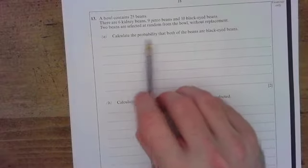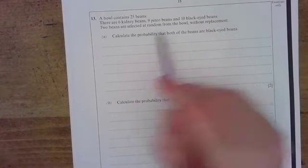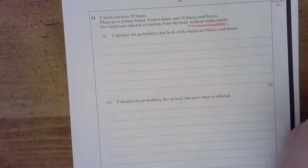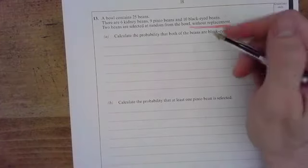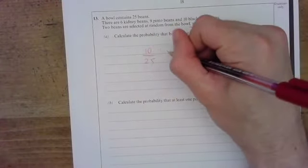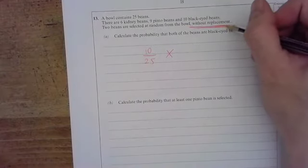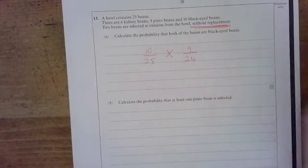Okay? It says, calculate the probability that both the beans are black-eyed beans. And we're told something really important here. We're told these are without replacement. I should read the question beforehand, but pause the video, read the question. That bit's really important. So, what's the chance that I get a black-eyed bean, first of all? Well, I've got 10 out of 25. You then multiply it by the probability of getting it again. Now, because it's not replaced, I only have 9 when I go in the second time, and then 24 here.